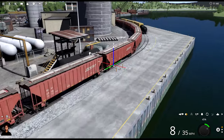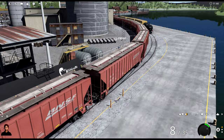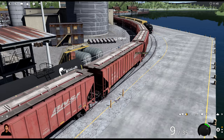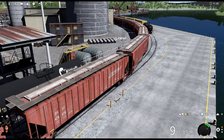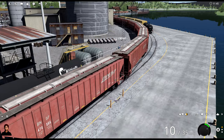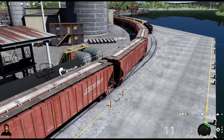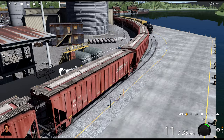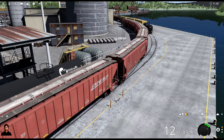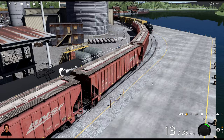All right. Here we go. Pull these out. Stick the last two onto this track. Then push these back in. That's what we're doing. And then the rest of these cars that I pull out of here and off the dock area could then be put into the inbound track here in Tidewater and reclassified. Sounds good to me.